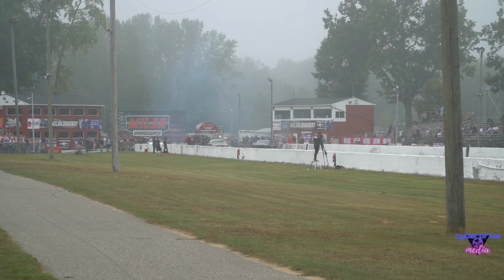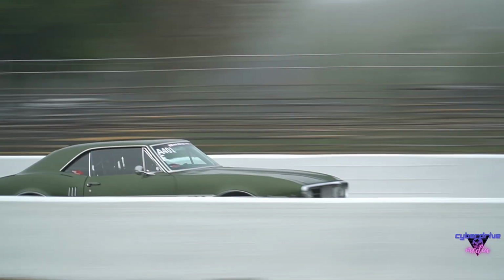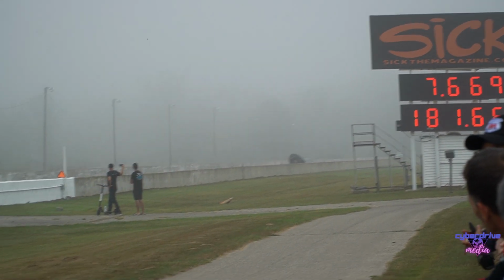Now the cars running A-class or the unlimited class can run as fast as they want. So we're going to see some 7-second, maybe sub 7-second runs from some of these cars. 681 miles an hour.